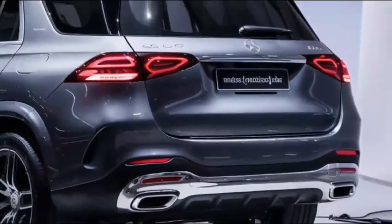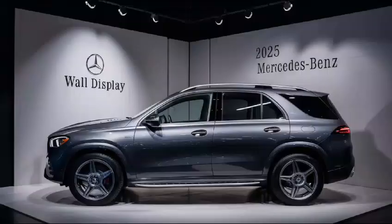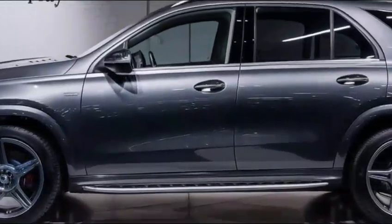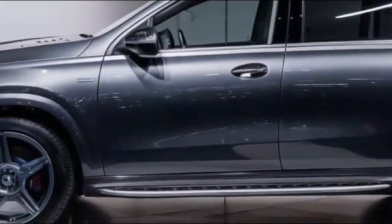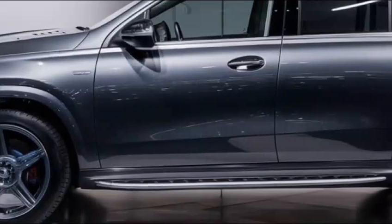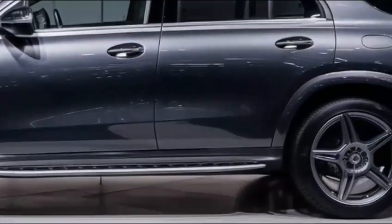The rear gets redesigned taillights and a sportier bumper, giving it a refreshed look without straying too far from its signature style. Larger alloy wheels and a variety of exterior color options allow for greater customization, making the GLE stand out with its striking road presence.